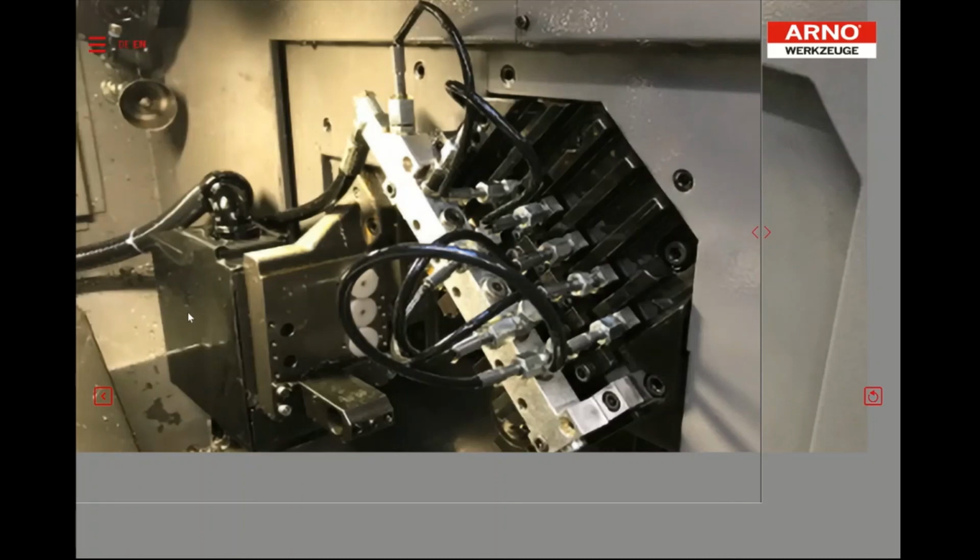So again, just a few examples really showing the before and the after, and the issues that we've spoken about that we can get with high pressure setups in terms of difficulty of setup, difficulty of access, non-coolant supply to tools, etc., etc.